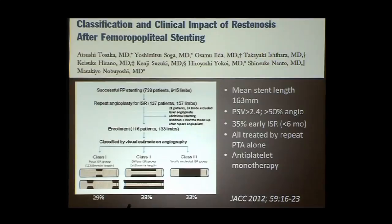Certainly, the pattern of restenosis, I think, makes a difference. I'm a little perplexed by this, what I would consider a very wide range of class two. I mean, less than five centimeters is focal. Occlusion is bad. I think there's a lot in the middle here, and I think if you look at the studies, there's a wide range of what you could expect in the middle.